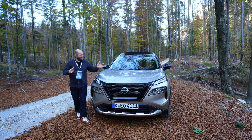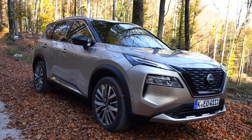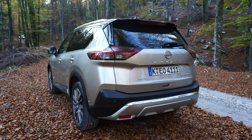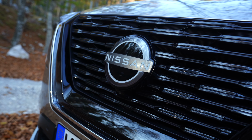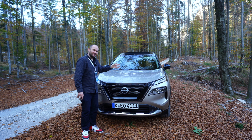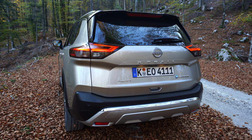Not surprisingly, Nissan have designed an X-Trail that isn't a million miles away from the previous model. The grille is still very familiar, even the headlights are quite familiar, but it is a brand new model. So you've got LED indicators in the front and LED headlights, but there are no LED indicators in the rear, which is a little bit strange.